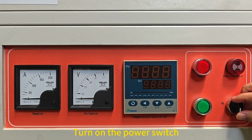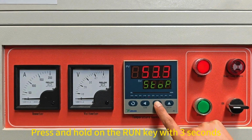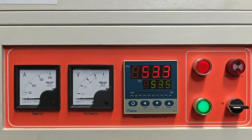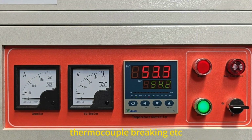Turn on the power switch. The temperature controller initializes and stands by. Press and hold the run key for 3 seconds, then press the start button to run the furnace. For safety, the furnace will alarm when overheating, thermocouple breaking, etc.